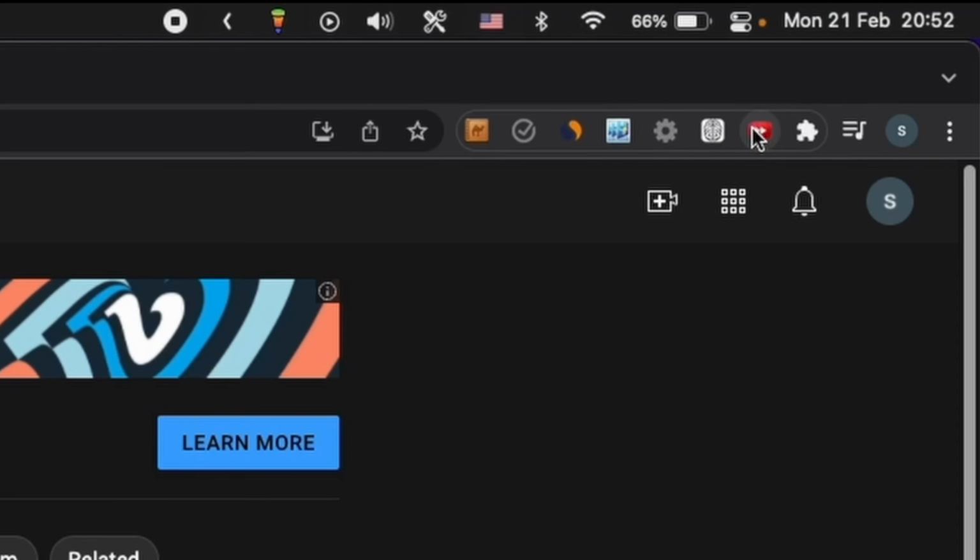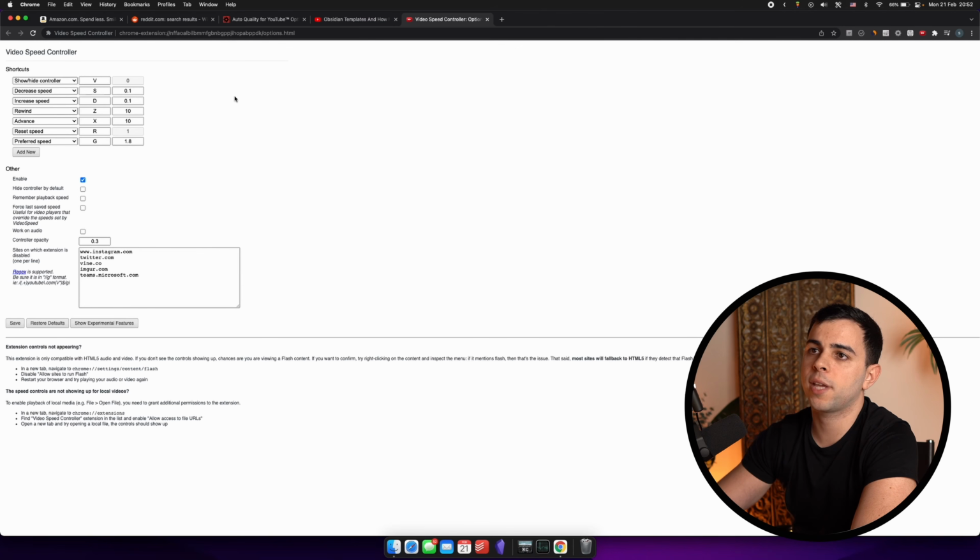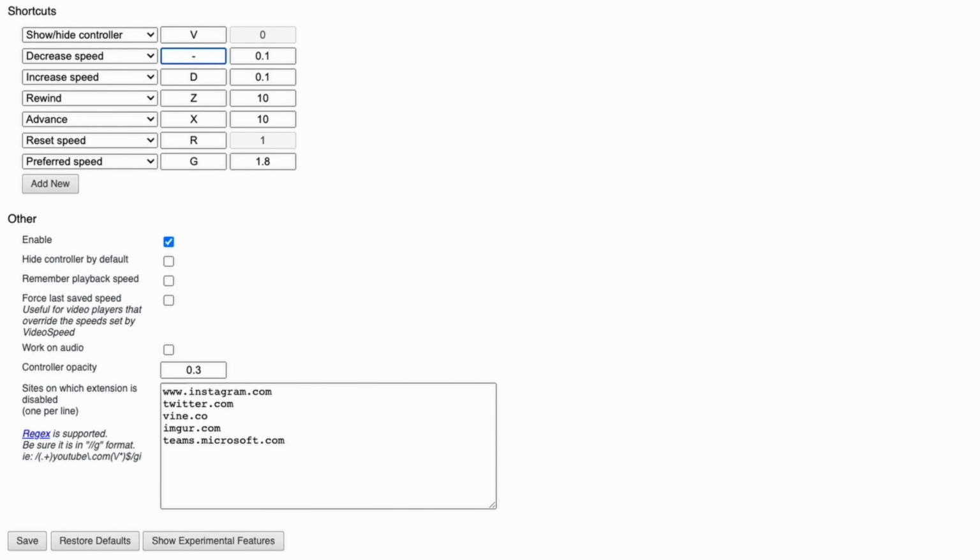So if we come over here to our Video Speed Controller extension and we press Settings, we can decide which keys to use to speed things up and by how much. And I actually use a minus sign to decrease speed, and I decrease it by 0.25. And to increase speed, I personally like to use the plus sign. I don't know, it's just more intuitive. And once you're done, you come over here and you press save.